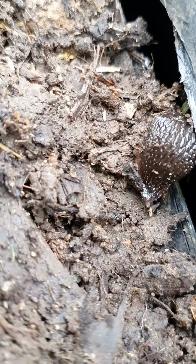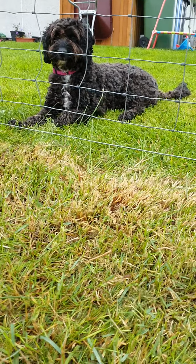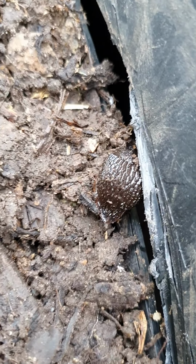Here's Mitty. Dog doesn't like being on the other end of the fence. No, let's see, you don't. You'd rather be here with me. We can see the slugs wanting to head in. Yeah, they can get some of that yeast.